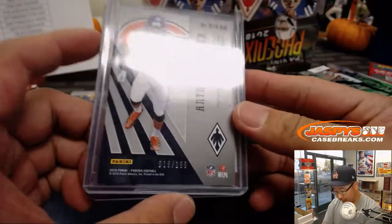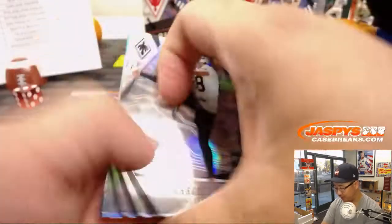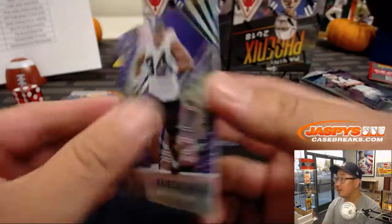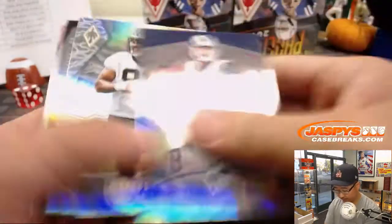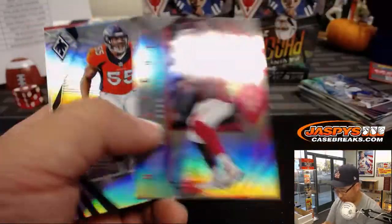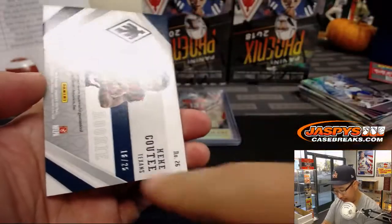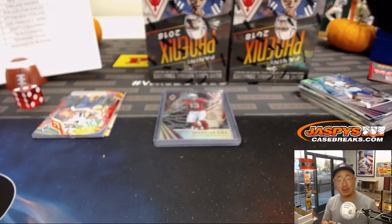Miller is out of 199, correct. 18 out of 199. Just one off the jersey number as usual, TJ. We never hit those. You know this. Rasheem Green out of 149. Out of 299, Justin Jackson for the Bolts. Mike Evans to 149. And Kike Kuti out of 25. Nice patch there for the Texans. Matthew Bodner.